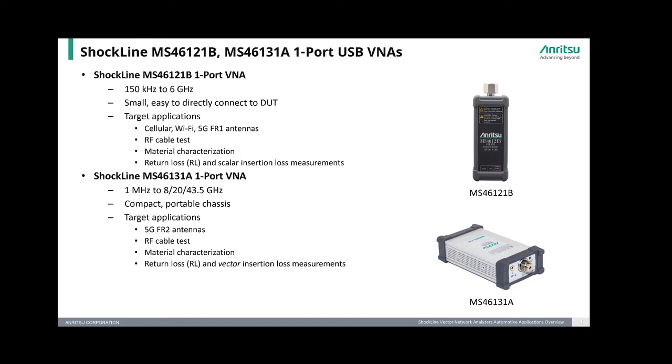automobile. The MS46131A is the highest frequency one-port VNA available on the market today, enabling 5G FR2, 28 and 39 GHz antenna testing in the car. It's a compact and portable VNA which allows for direct connection to the device or antenna under test. The 43.5 GHz measurement capability also results in better resolution for fault coverage in cable and material testing.